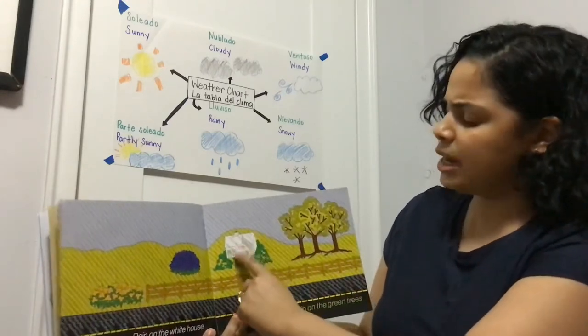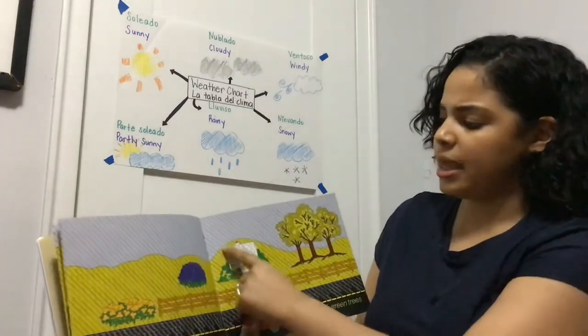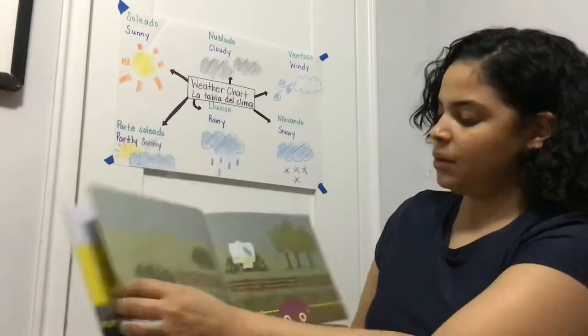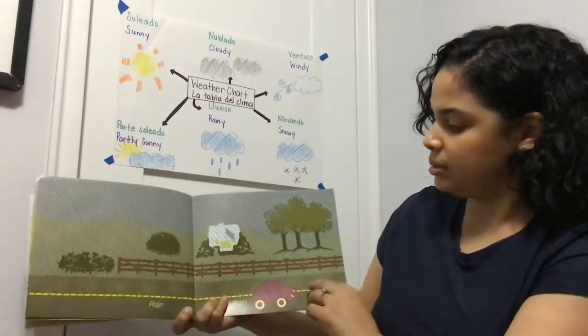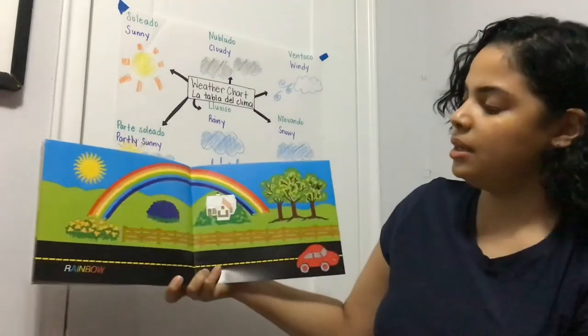I wonder, it's raining, but why is the rain, the water, not going inside the house? Remember from our social studies? Yes, because the house has a roof. Awesome. Rain, rain. And after the rain comes a rainbow.